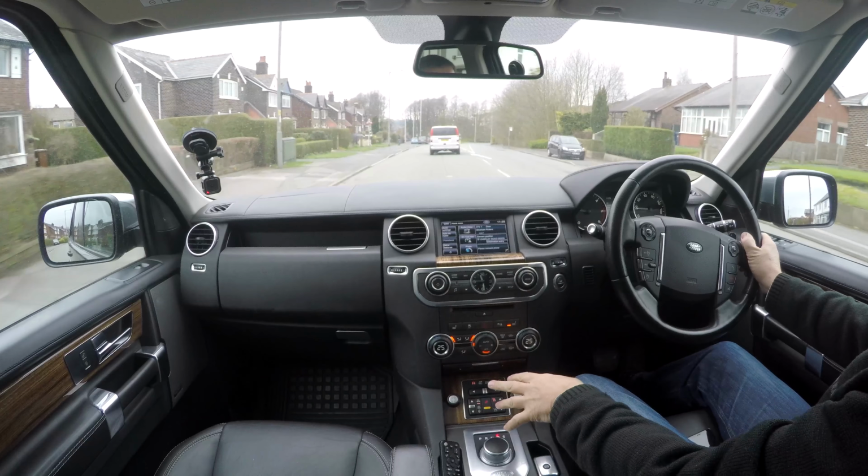And combined is 32.1. 0-60 time of 8.8 seconds, and a top speed of 112 miles per hour. Road tax, which I don't think anybody's going to be worried about buying one of these. But anyway, it's 6 months, £286, and 12 months, £520. Great spec, great car to drive.